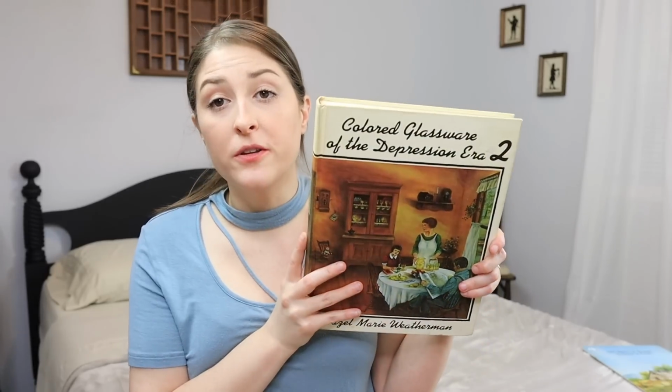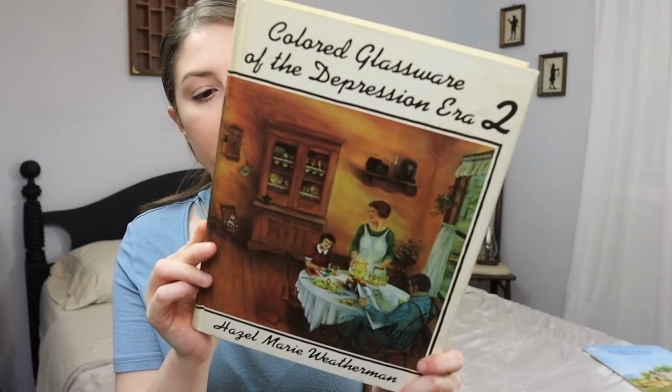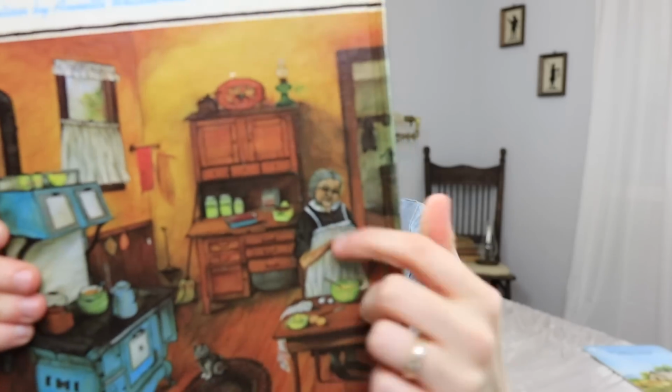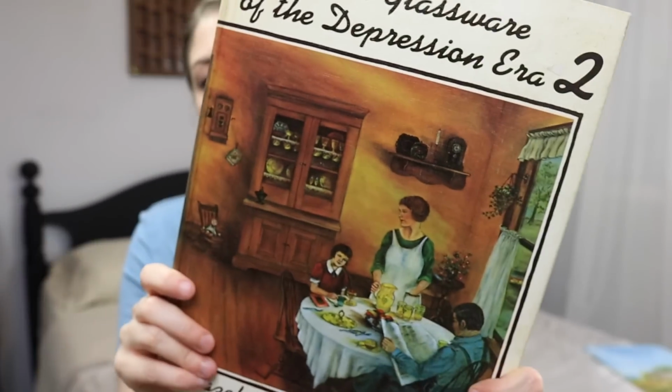And it was only $2, and I think it would also be really fun to display as a table book or something. I love all the stuff in the kitchen. Kind of similar to what I would have in this room here.